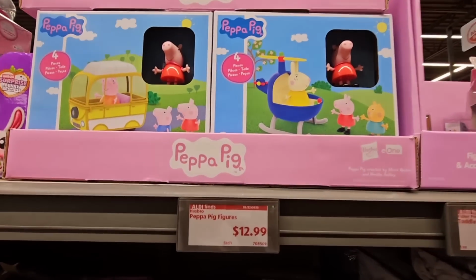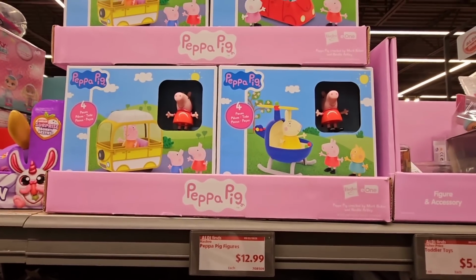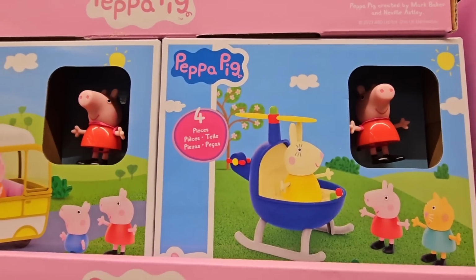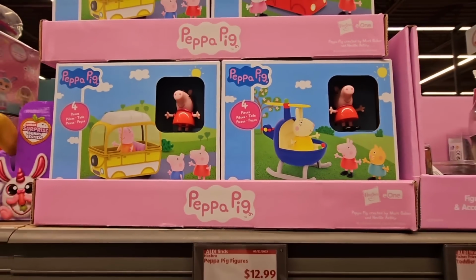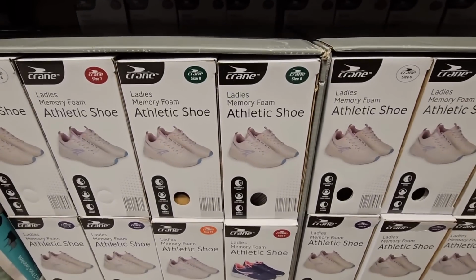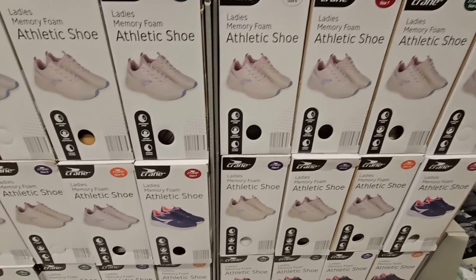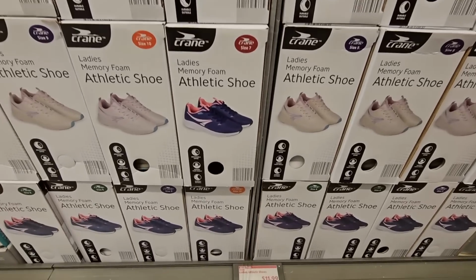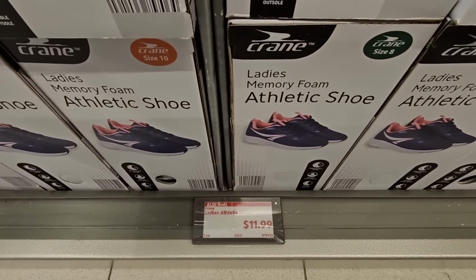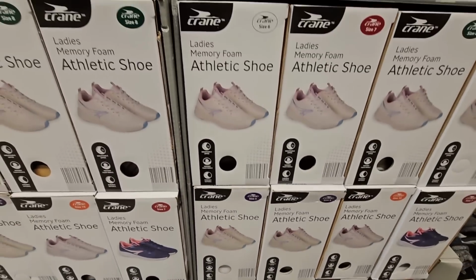The Peppa Pig toys, $12.99. Now she has a lot of these, so she already has this. She doesn't play with Peppa Pig anymore, but she saves them for her kids. And the ladies' memory foam athletic shoes. These look really nice. You have two different designs to choose from, and the price is pretty decent, $11.99. Items like these at Aldi sell out so fast.